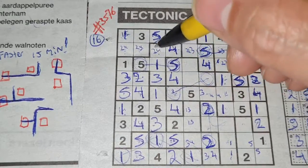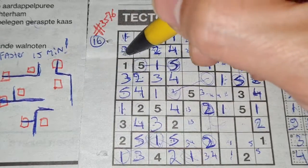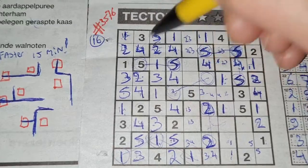One box left in this area for number 2. Now we have a 2 there, so this box can't be 2 anymore. That box should be a 2. And this box should be a 4.